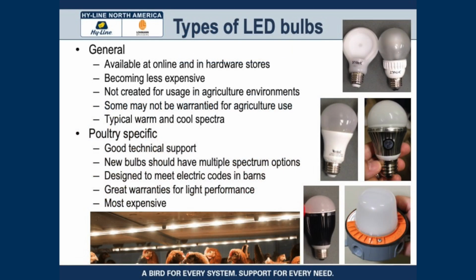First of all, we need to separate between what is the purpose of these bulbs, because you've got general bulbs and then you've got poultry-specific bulbs. We're all used to the general bulbs. Those are the ones that we find at the hardware store or at Amazon or Walmart, and those are the ones I have in my house. These bulbs are pretty inexpensive. You can buy a lot of them, and especially for floor houses, oftentimes these bulbs will work well because they have good light distribution, and for an 8-foot or 10-foot high ceiling, you get plenty of light down to where you need it. And you can typically get them either as a warm or a cool bulb, which is why it's important that we understand what those are.